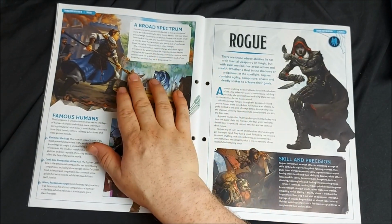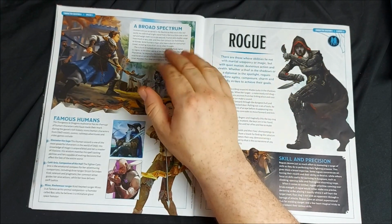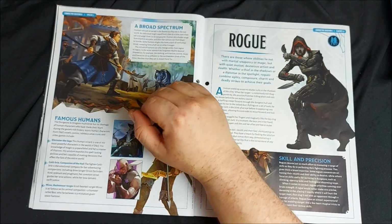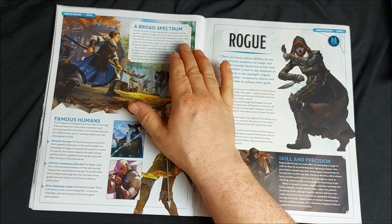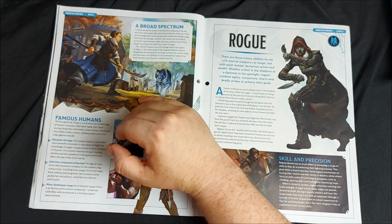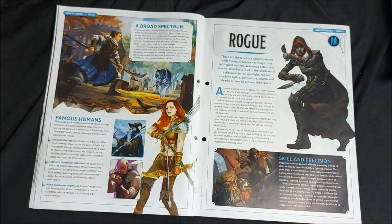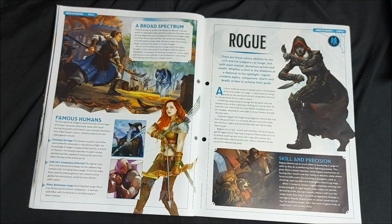So there's a broad spectrum of humans in the realms. They are often between 5 and 6 feet in height and weigh between 125 and 250 pounds. And again, their skin and hair vary in shade from dark all the way up to pale. Some are even half-breeds, where they will show the hint of elf, orc, or other lineages.